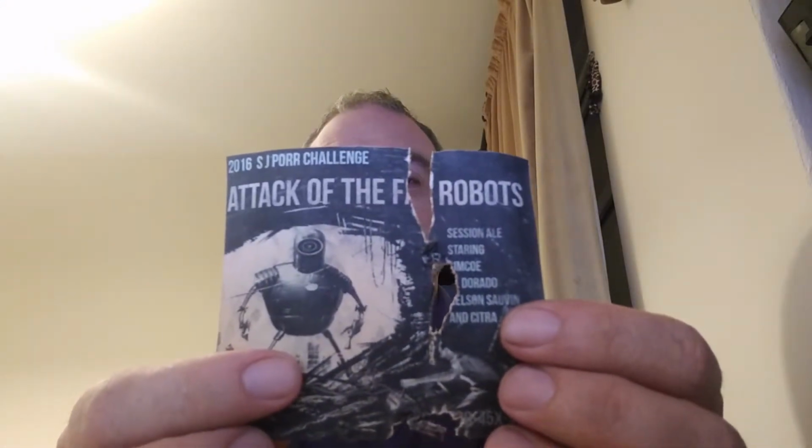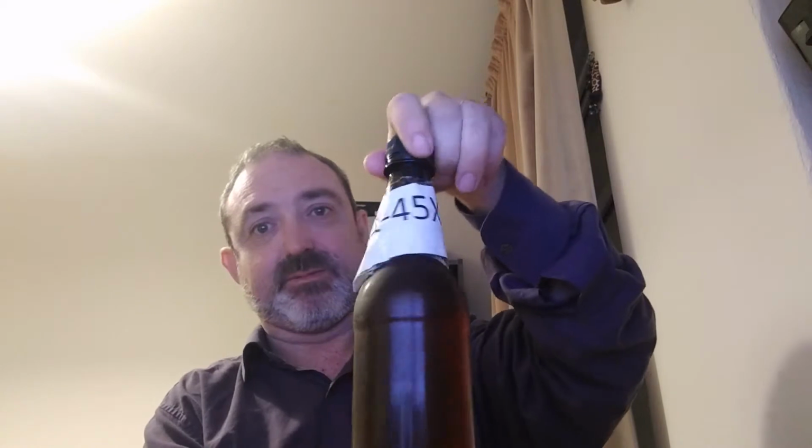Hello, Rich here again with another SJPorr beer review. This time we have, well, I can show you the label because it fell off. Attack of the Something Robots. Session ale starring Simcoe, Eldorado, Nelson Sauvin and Citra at 4%. I like the label, it looks really pretty. Something happened to this, they got a bit wet I think, so I stuck the packaging label on the top so I can remember the code, which is 33q-45x-45v.